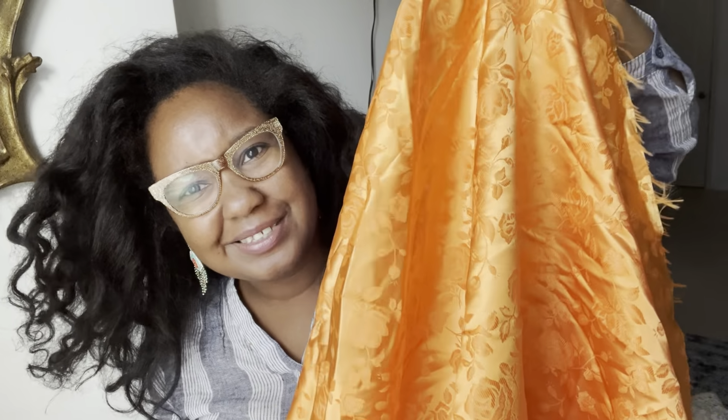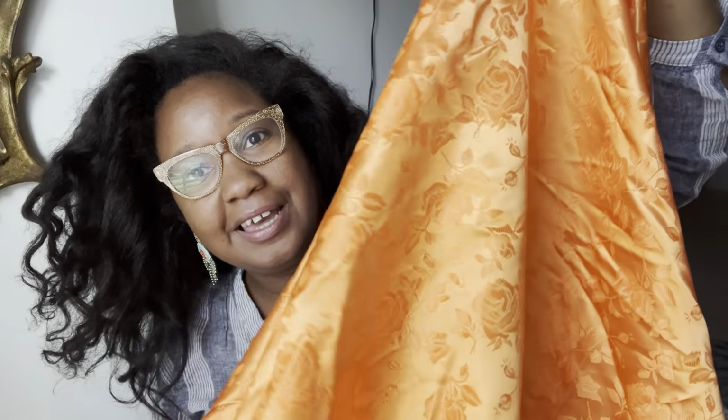But then again, this is also a fabric. What do I do with it? Do I do pants? Do I do a suit? It's not much. It's no stretch, really. Not enough stretch to do anything. So it's got to be something structured. But what?